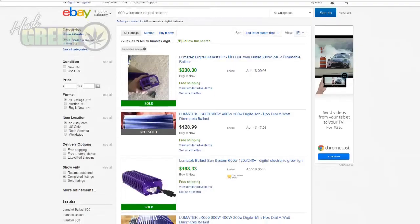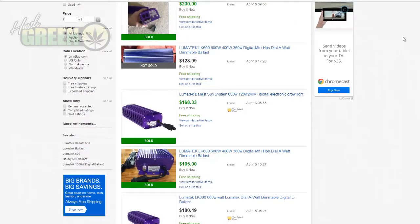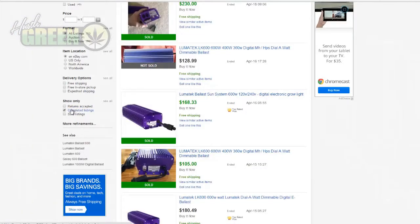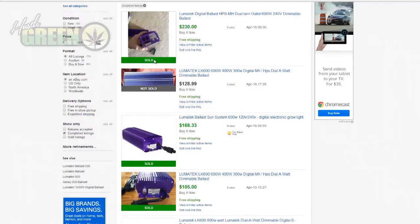Now this is an important part right here, because you're not concerned with how much they're being listed for. You want to know how much they're actually selling for. So what you do is you come over here, right there, and you see completed listings. You want to click on completed listings, because that tells you what they're selling for. We don't really care how much they're being advertised. We care how much they're actually selling.